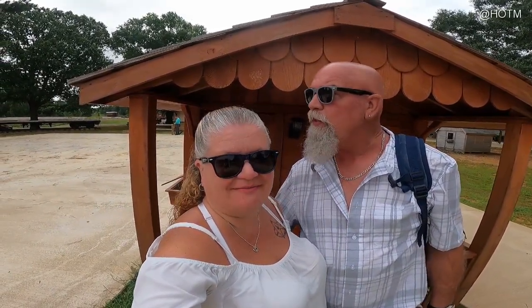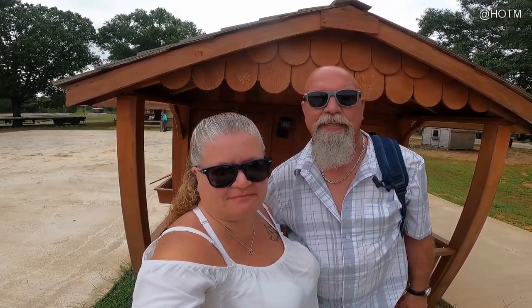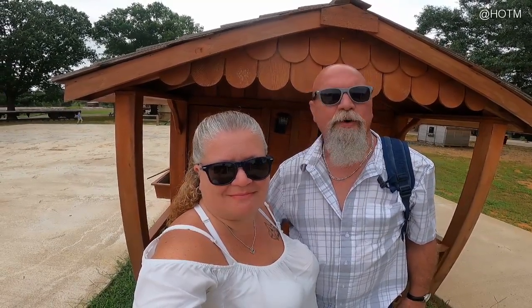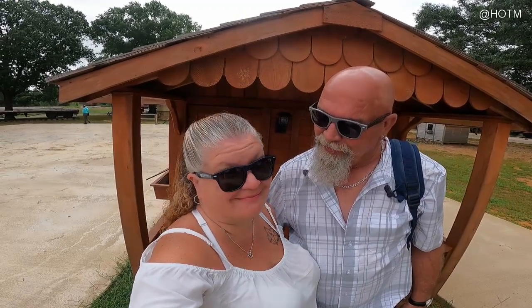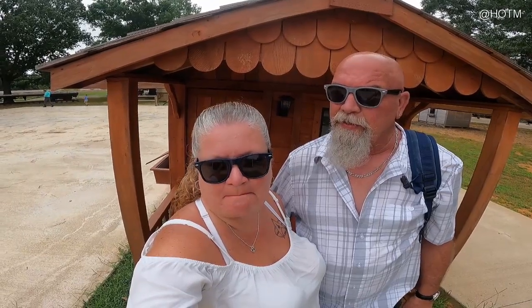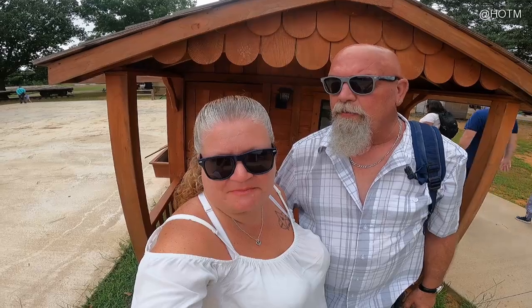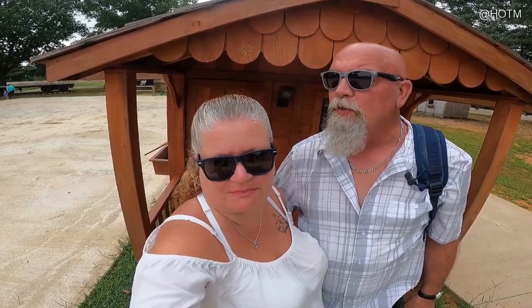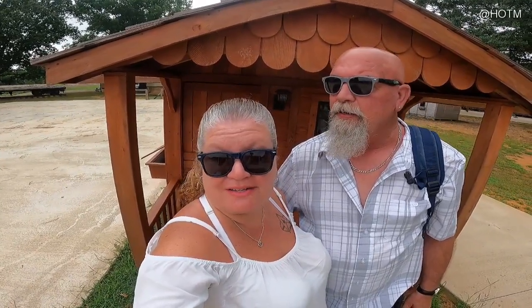Today we are out here just outside of Palestine, Texas, at the Texas State Railroad. What we're going to do today is take a railroad ride. It's going to be fun. It's a total of a 4-hour trip. They call it an excursion. We're even going to be having lunch on there and everything. So we're going to bring you guys along with us.